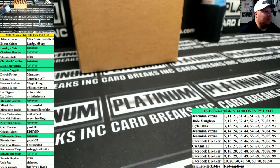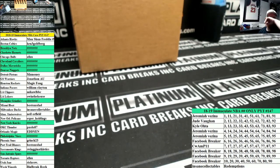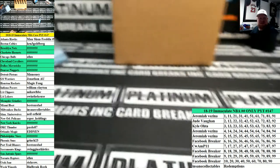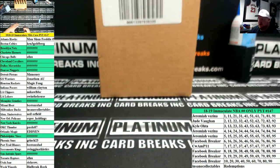Here we go, Immaculate NBA PYT 147. Thank you guys for filling it up. Guys, let's do triple threads after this. What do you think? A little triple threads filler? Grab some teams, we'll do a filler. 147 on the iMac. Let's see some logo boy action.